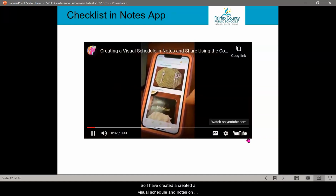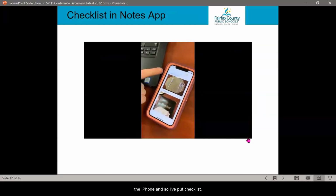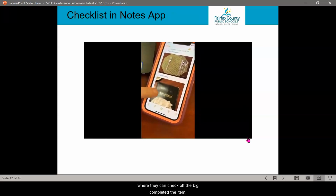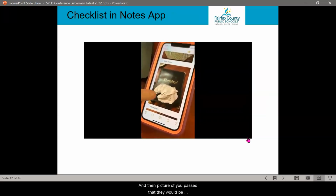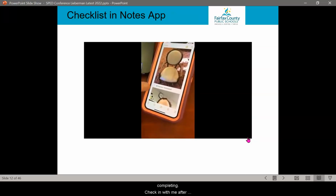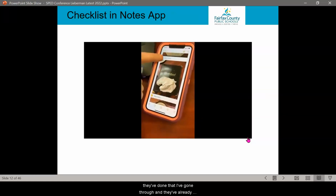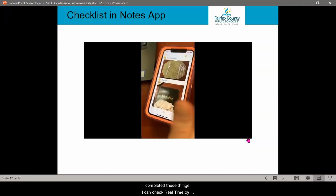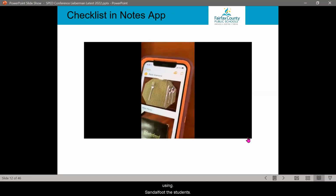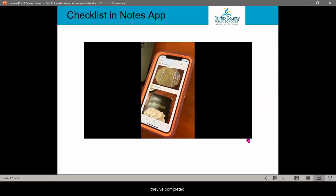So I've created a visual schedule in Notes on the iPhone, and so I've put a checklist of the dots where they can check off that they've completed the item, and then a picture of each task that they would be completing. And then once they're done, they can check in with me, and after they've done that, they've gone through and they've already completed these things, I can check real time by sharing this with the student, and they can live time basically show me what they've completed. That is awesome. Thank you so much.